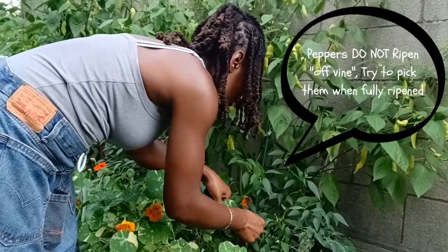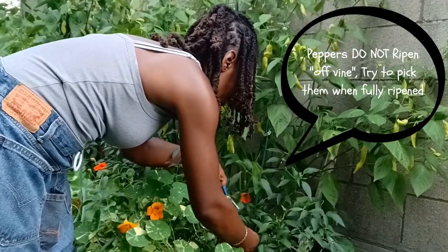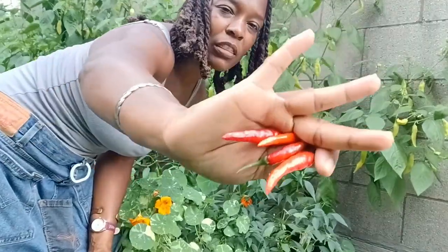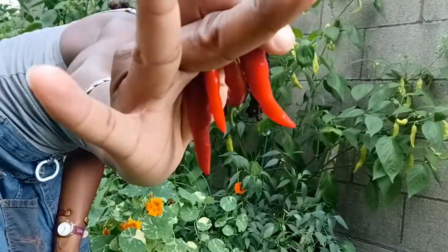Being mindful, peppers actually do not ripen off the vine. I found that out the hard way. So you do not want to take an unripe pepper if you can help it. So I'm just picking them when they are a beautiful red color.